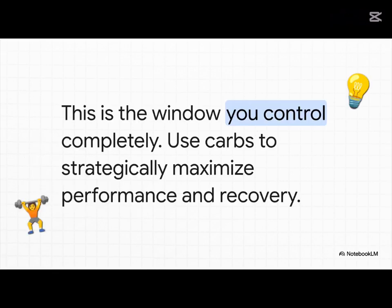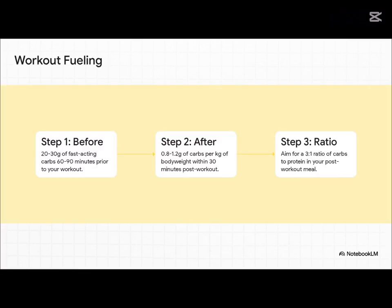Okay, next up is the window that you have complete control over, the workout window. This is your chance to get really strategic with carbs to boost your performance and speed up your recovery. It turns your workout into an even more powerful tool for your metabolism. And it's really just a simple 3-step play.